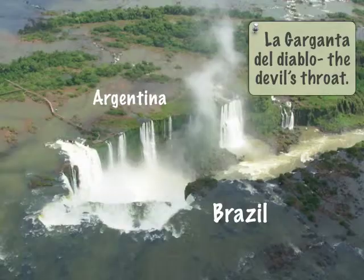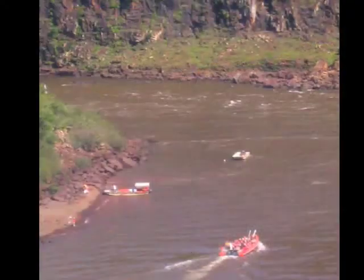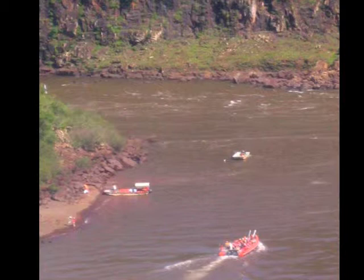Now after we have seen these falls from the Argentinian side, there's lots to do. We're going to go see up to 150 to 270 subsidiary falls, depending on how much rain has fallen in Iguazu. Again, we can go do other things, boat trips, ATV trips, so lots to do on the Argentinian side.